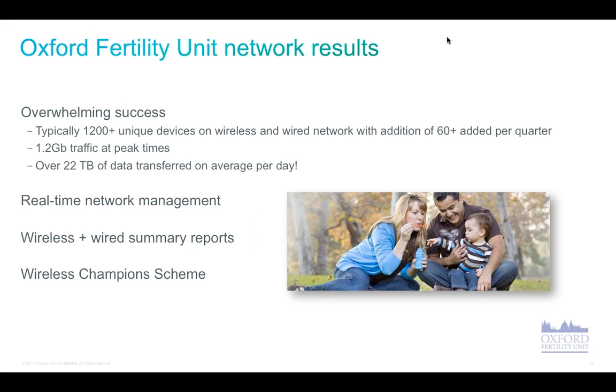Perfect. So in terms of results then, what kind of results are you seeing, and are there any comments from people or senior management about the new network? Yeah, mostly it's just around the ease of use. We rolled out a visitor Wi-Fi across all the groups of clinics. It took about 2 hours to configure, threw it up. People are connected instantly. There's been no problems.